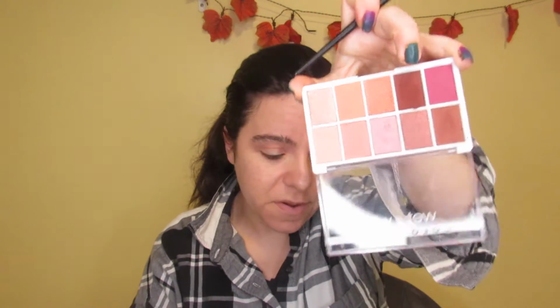Like these little palettes, they have quite a bit of kickback, but I don't mind the kickback because one of my favorite palettes has a lot of kickback, so I'm good with that. And then I'm going in with that brownish, reddish color. It has a red undertone in it.